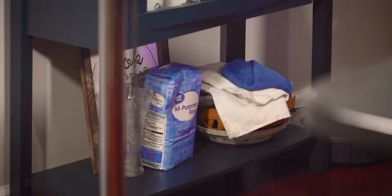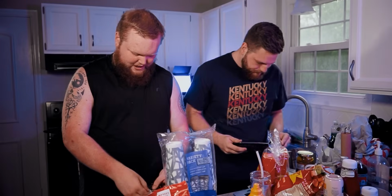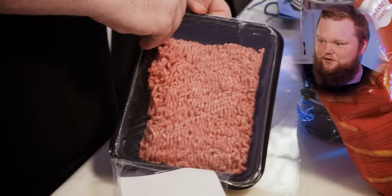You're right, but this time we didn't need to use flour to cook something. That was our entire thing last time, was flour. Oh, look, I can peel this plastic off so that I can peel this plastic off.